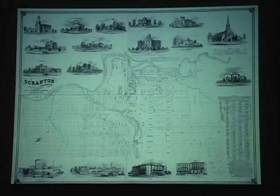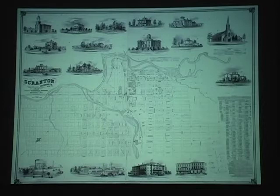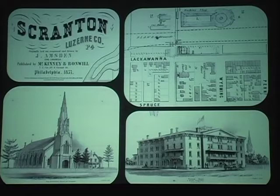Every one of those little drawings is this meticulous image, and all of the streets are marked, all of the buildings are marked. There's a big index that tells who owns what property, what businesses are in the town. So you really can't get a sense of it from the PowerPoint. But when you see it in the gallery, there's an incredible amount of information on that piece of art. These are some details. Scranton is part of what county in 1857?